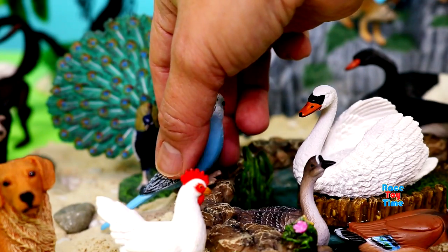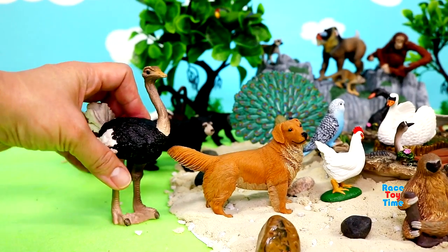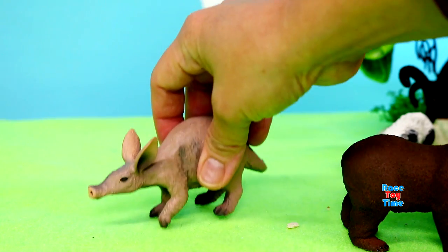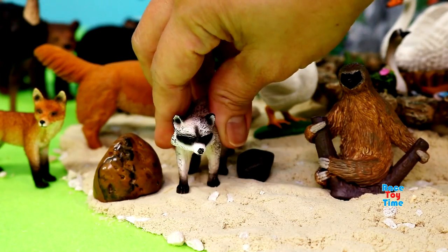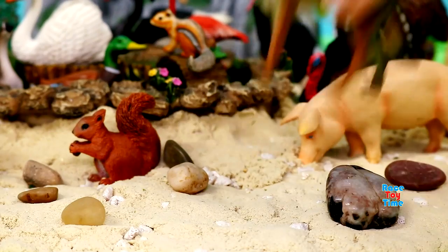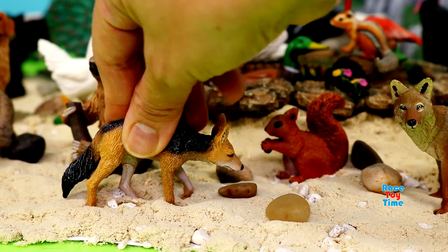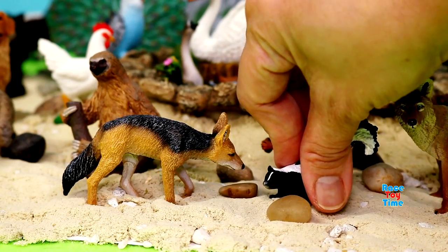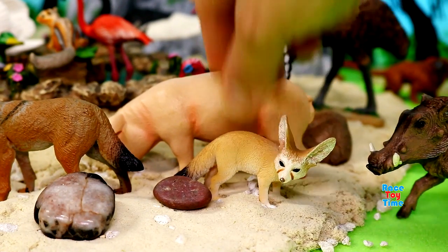budgie, squirrel, ostrich, aardvark, red fox, raccoon, coyote, jackal, skunk, and we have a fennec fox.